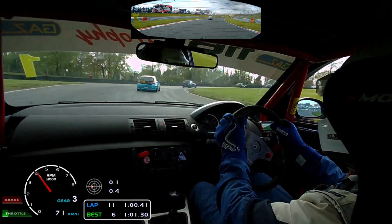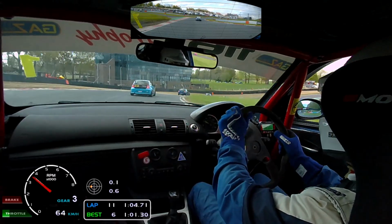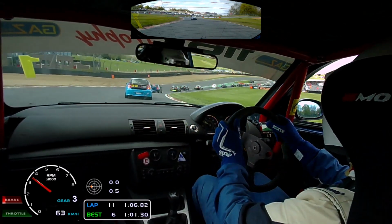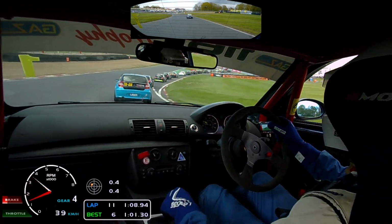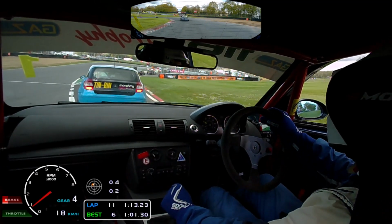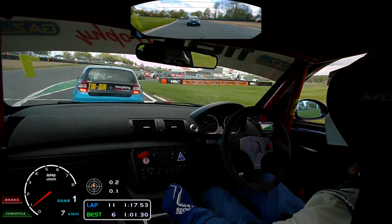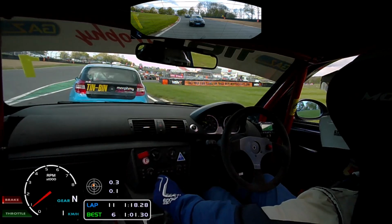Loved racing with the guys and seeing them all. I haven't seen them all over the winter, and it's a very friendly pit and paddock. We don't all know each other because there were quite a few new people here, but there are a large number of us who know each other, and so it's always good to catch up with them.